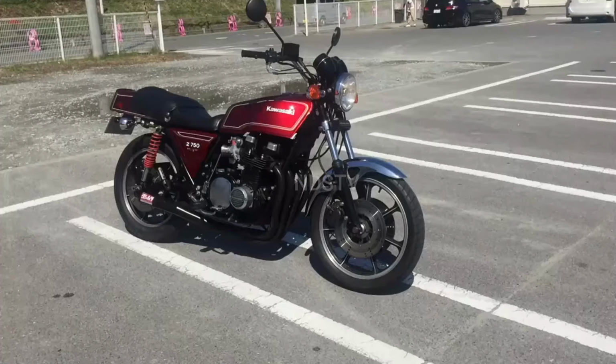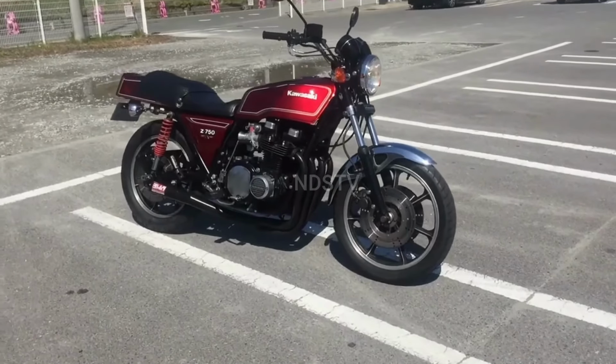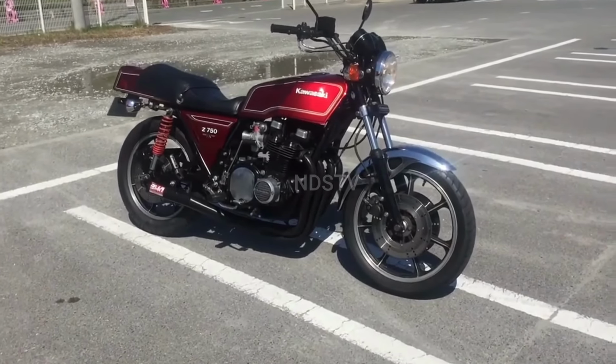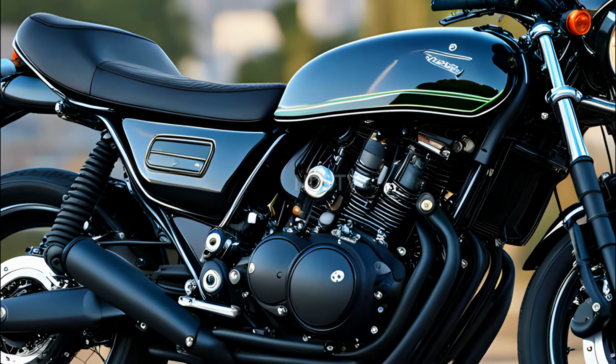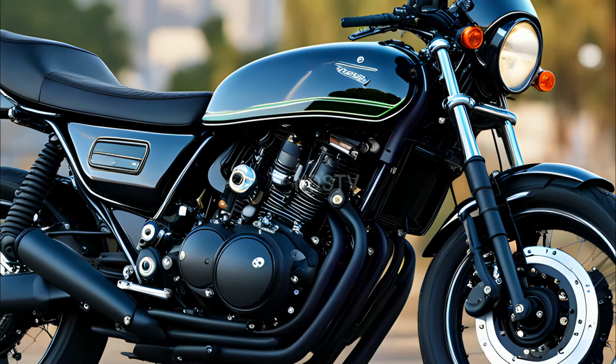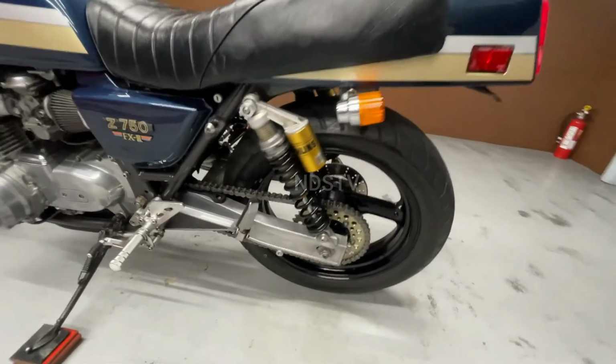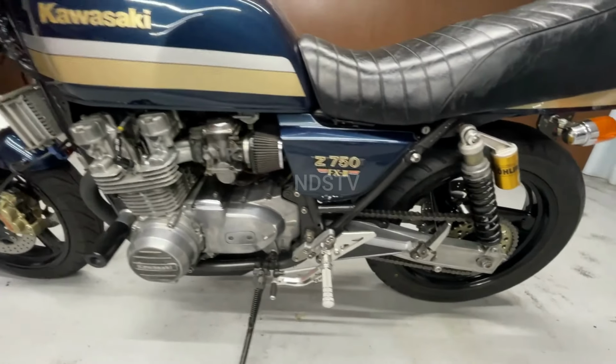The braking performance is significantly improved, featuring dual 320mm front discs paired with Brembo M4.32 monoblock calipers and a rear 250mm disc with a single piston caliper. Standard ABS enhances safety and control in various riding conditions.